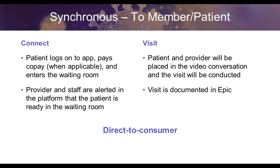Again, the patient logs on to an app on their different platforms, pays a copay, and from a practical standpoint, in our Q&A session this may actually come up, and then enters this waiting room. The provider and staff are alerted when the patient's ready in the waiting room, and then the visit begins. And again, all of us have done this in some form. Usually the patient and provider will be placed into a video conversation, and the visit is actually conducted.